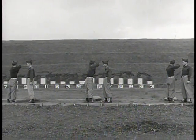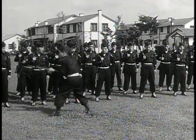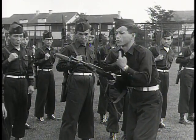The training which is being given today to these members of the Security Guard will prove to be very useful. For these men, and the members of all Japanese constabulary forces who are being trained, could well serve as a nucleus of that army.